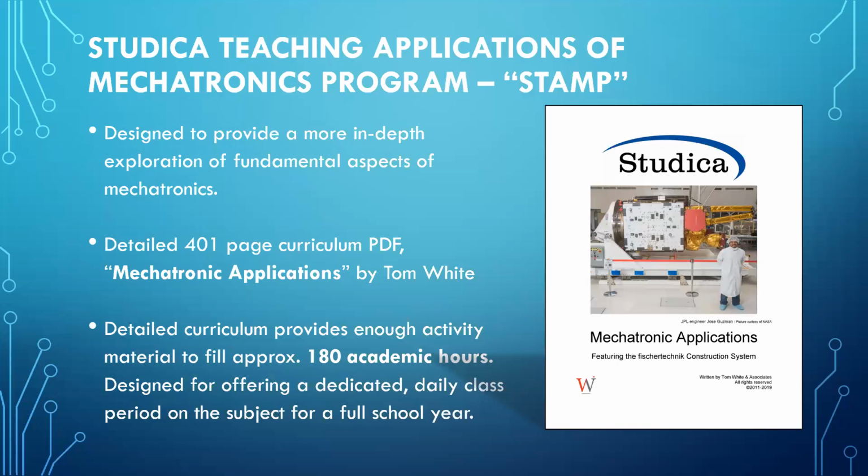Essentially, 4 times the amount of academic hours is covered by the previous set. Now, as such, this set can be seen as a more expansive version of the material touched on in the first set, and is designed for those educators who are able to dedicate a daily class period of approximately 50 minutes per day for 5 days a week, or the equivalent, each week for a full academic year.